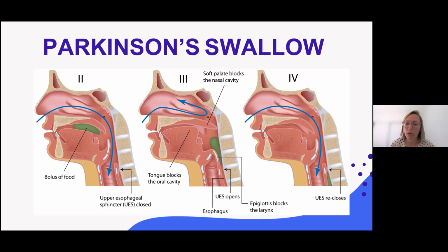We can also find that the muscles to close off the airway, so the epiglottis and the vocal cords that help to protect the airway as well, are not working in a responsive, quick enough way to protect the airway. And so we can find that things tend to leak into the airway. We'll talk about that a bit more.